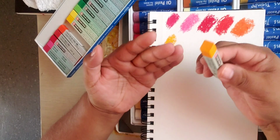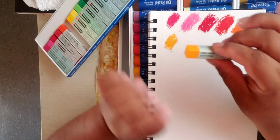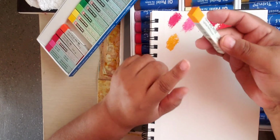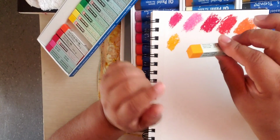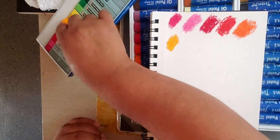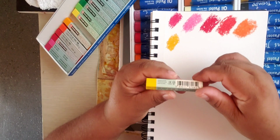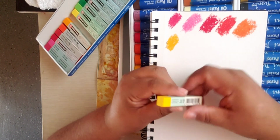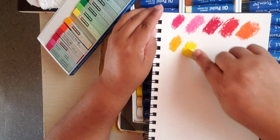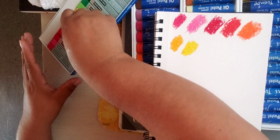This one does not, but because oil pastels are messy. But see, I like the way it feels in your hand. Like, the little paper does not allow for your hand to get messy, or not as messy as one would think. Cat yellow pale hue. I love the coverage. The coverage of these are amazing.